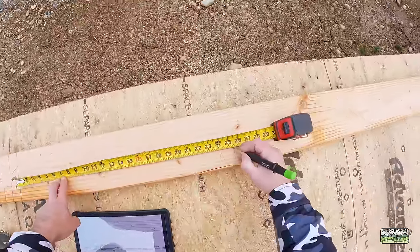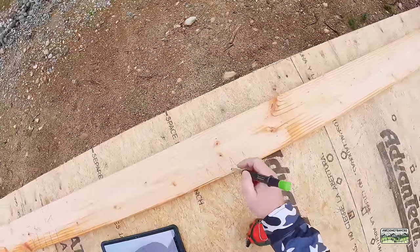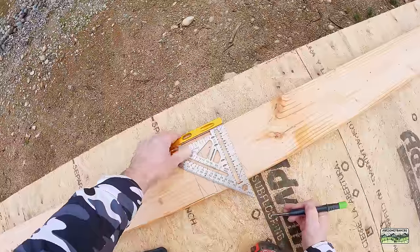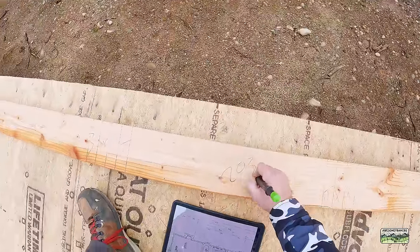So let me explain what I just did. I laid out double king studs and a trimmer for the window, and I hid one of those double king studs in the partition, or basically where the intersecting wall will meet this wall. That gives me backing, but it also leaves me a cavity for insulation. And I'll show that a little bit later.